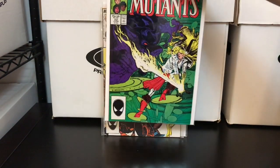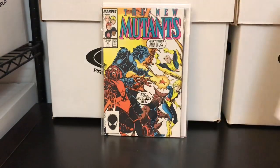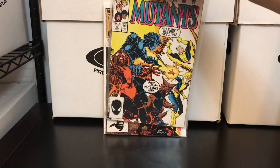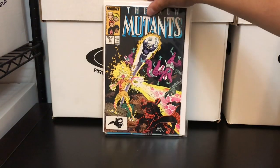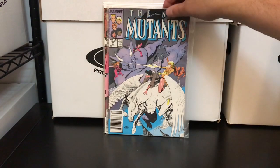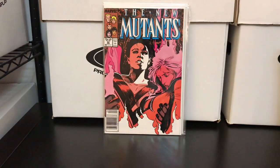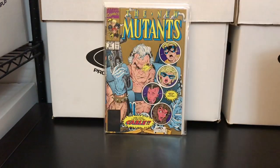That's a Sienkiewicz cover. You see his signature there. Usually when I think New Mutants and I think Sienkiewicz, it's the much lower numbers where he had a good run of covers and art. I start to get up. He didn't have a solid run here, but it kind of jumped around. Get into the 60s. New Mutants Volume 1 went for 100 issues. So we jump right in.